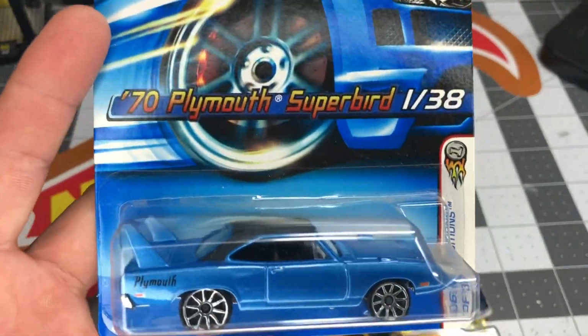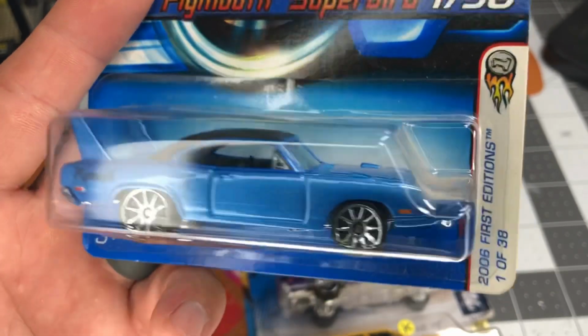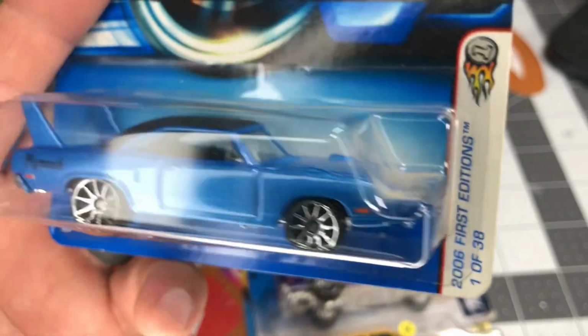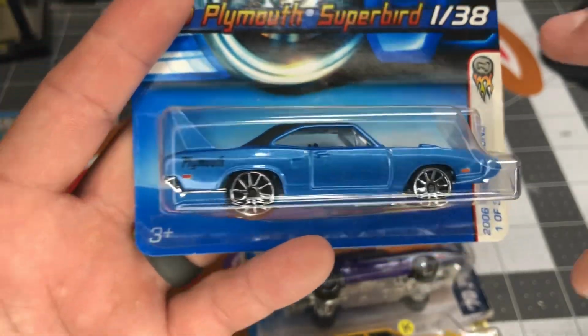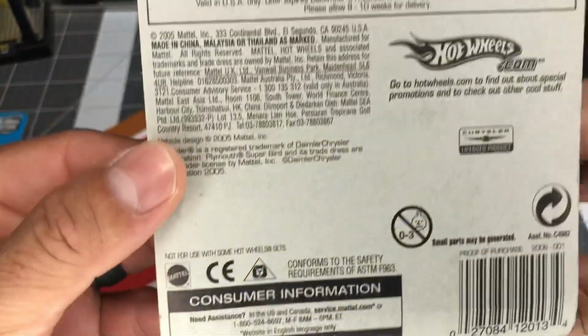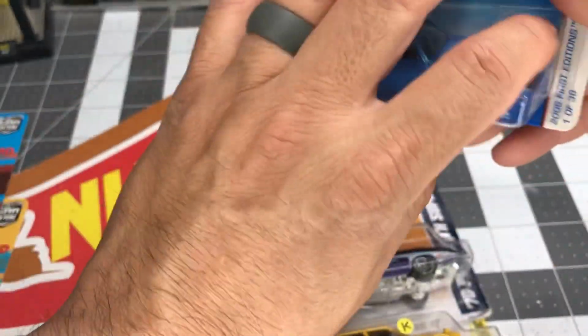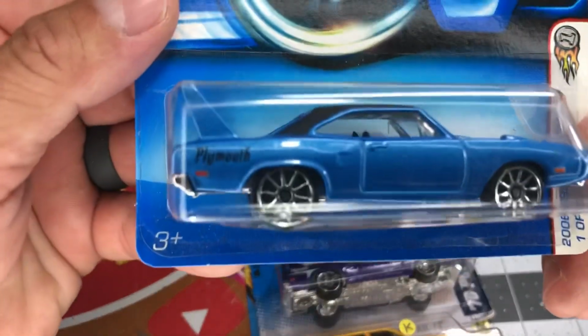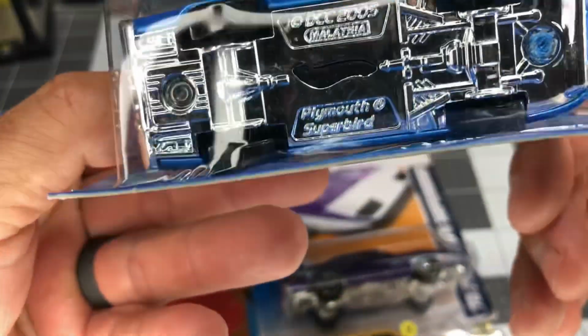I got the Superbird. Who doesn't love a big nose and a big wing? First edition Superbird. Sick. My boy found this one for me. Look at that. 2006. Insane. Still dusty. Super, super awesome to find.